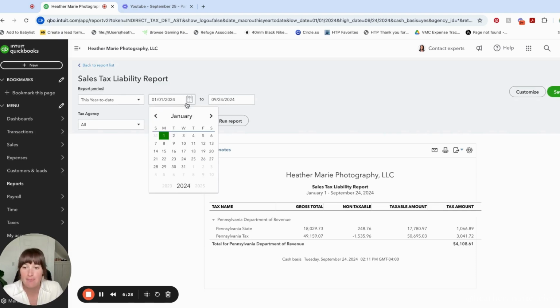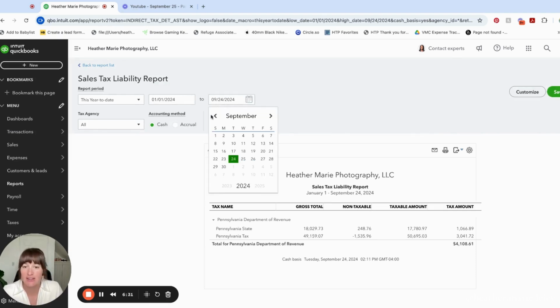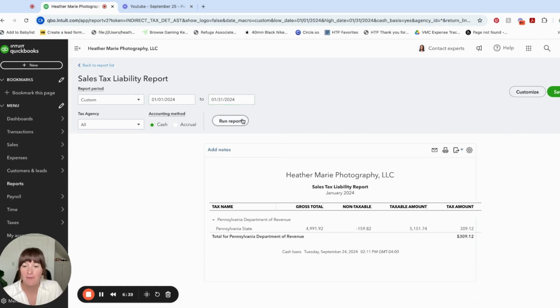Let's just, for example, run it for January 1st till the end of that month, because I have to pay monthly based off of the income I make. So that's to the 31st, and I run the report. Since it keeps track of my total income, it's going to tell me how much I need to pay in sales tax. So it's a really easy, streamlined way for you to see what you owe so that you can make those payments on time, better yet, before the due date, so you can save a little bit more for being ahead of schedule. So make sure you're doing that. Very simple, and another benefit to utilizing QuickBooks.